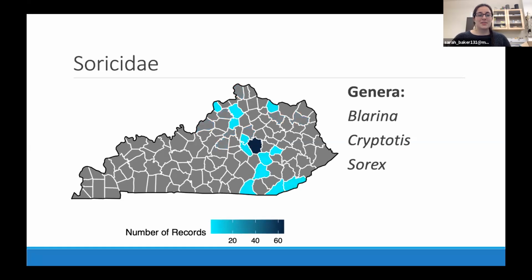I also want to look specifically at the Soricidae. So we have 3 genera of Soricidae within the collections. And within this group, we see the same exact bias, where we have 126 total records, and 65 of them were collected in Madison County. And we also see a particularly strong bias towards the Blarina genus, with 72 records from that genus alone.